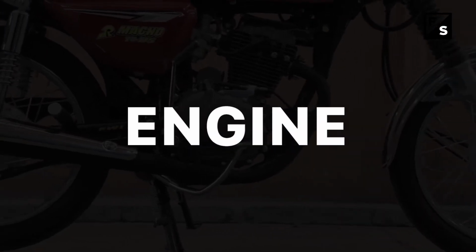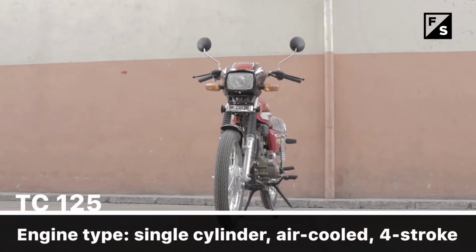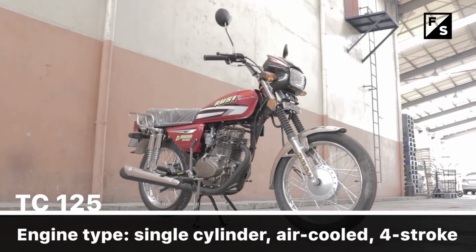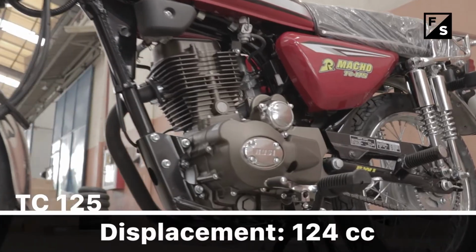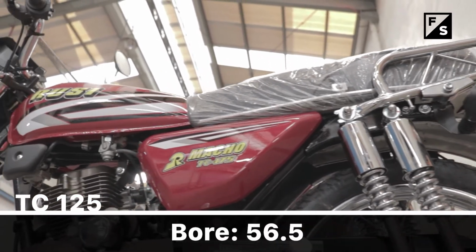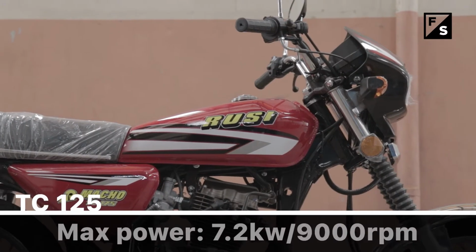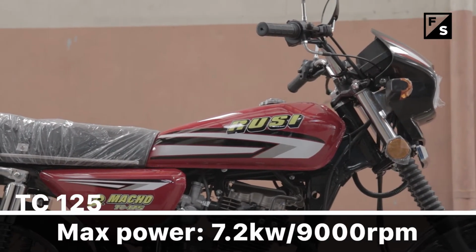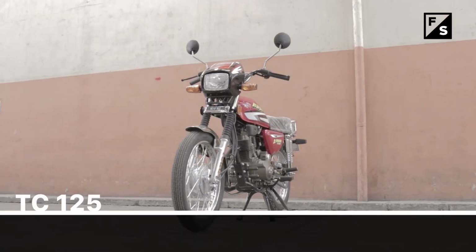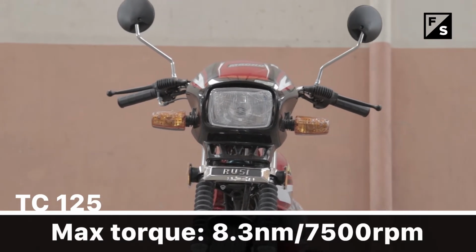Next is the engine specification of TC-125. The engine type is single-cylinder, air-cooled, 4-stroke. 124cc displacement, 56.5 bore, 49.5 stroke. Max power of 7.2 kilowatts at 9,000 RPM. Max torque of 8.3 Nm at 7,500 RPM.